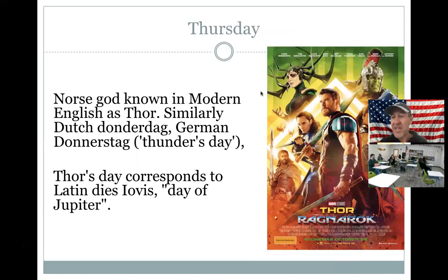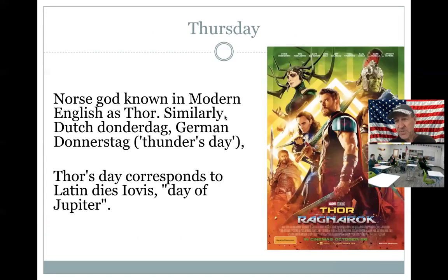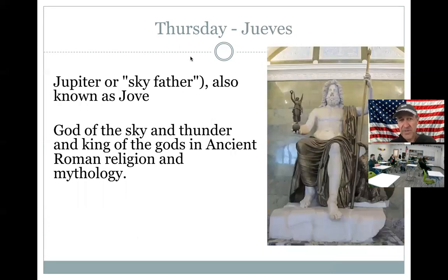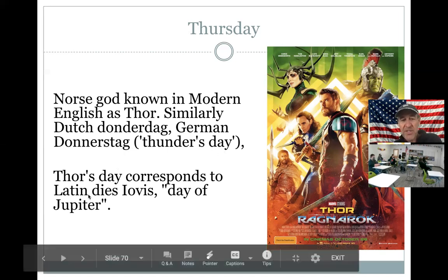Thursday is Thor. Thor is this same god, the god of thunder, to the Norsemen. So that's why it got this spin Thursday instead of being named Jueves. It didn't take the Latin root. And so the Norse god known in modern English as Thor, similarly, Dutch, they have a different word for it. But anyway, it's Thunder's Day. It's literally what Thursday is. It's Thunder's Day. Thor's Day corresponds with the Latin Iovis or Jovis, day of Jupiter.